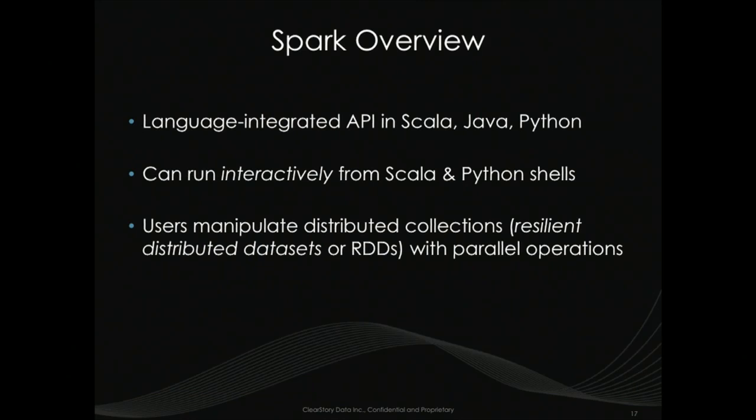In this talk, I'm going to give you a quick overview of both of these technologies, and you can find out more about them after. But let me begin with Spark. So what does Spark provide? Spark itself gives you a bunch of high-level APIs to do data processing in Scala, Java, and Python. And you can also use it interactively from the Scala and Python shells. The same way you use Python on your local machine, type stuff in and work with data, you can do that to work with a cluster from Spark.